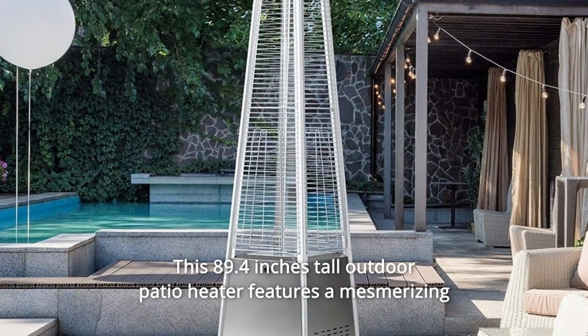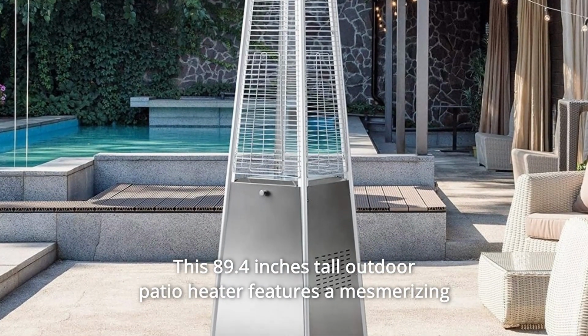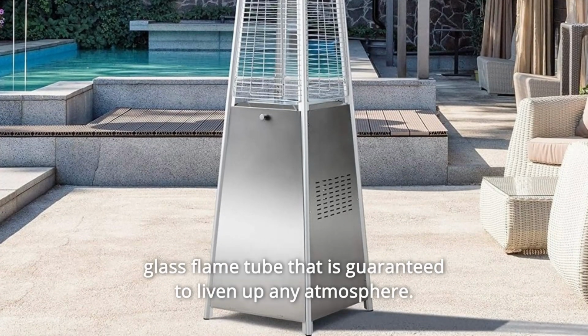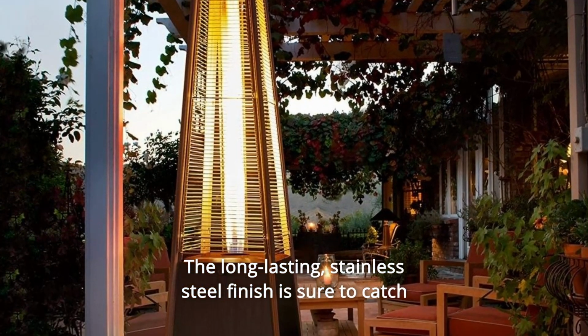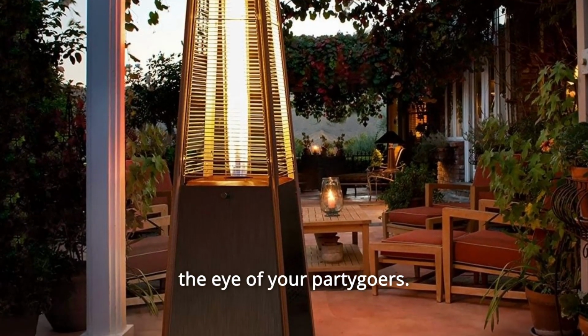Number 5. This 89.4 inches tall outdoor patio heater features a mesmerizing glass flame tube that is guaranteed to liven up any atmosphere. The long-lasting stainless steel finish is sure to catch the eye of your partygoers.